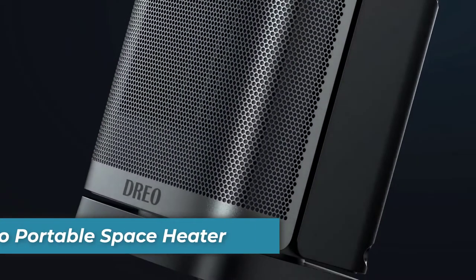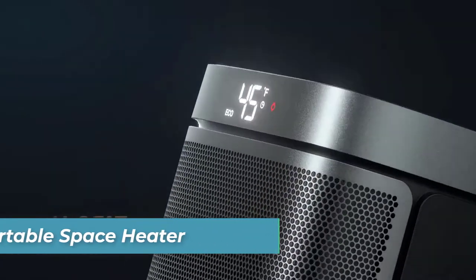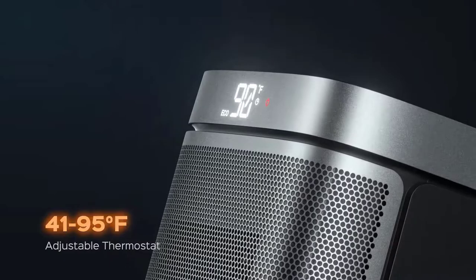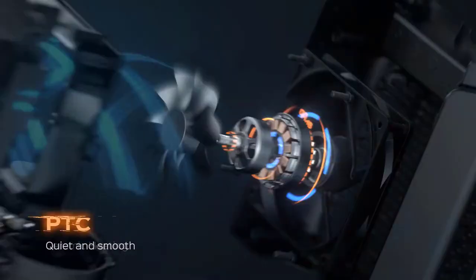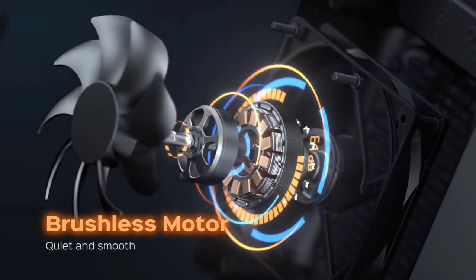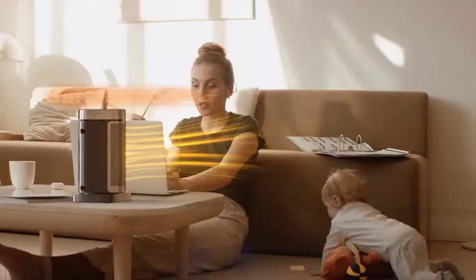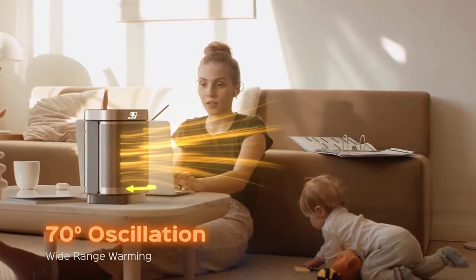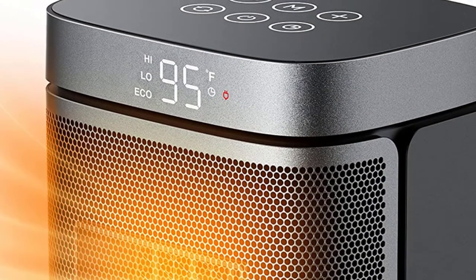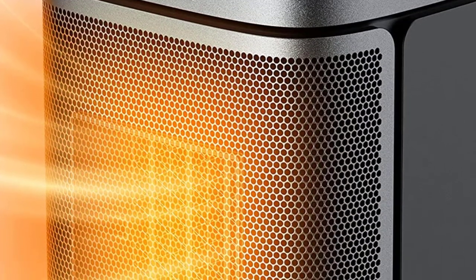Number 2 is Dreo Portable Space Heater. Dreo is a powerful yet silent space heater that can be used in every room of your home. Designed with advanced PTC ceramic heating, this 10.3-inch space heater provides targeted warmth without causing any complications. With an adjustable digital thermostat, 70-degree oscillating fan, and LED display, you can adjust the temperature level according to your convenience. Furthermore, this portable electric heater has a DC motor and a 9-blade fan that makes it extremely quiet.